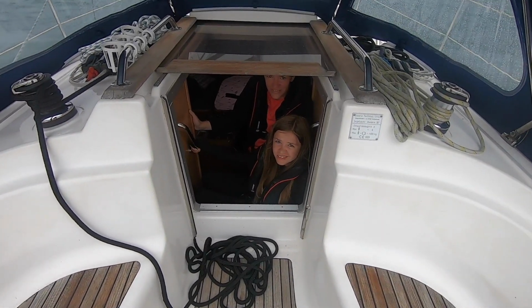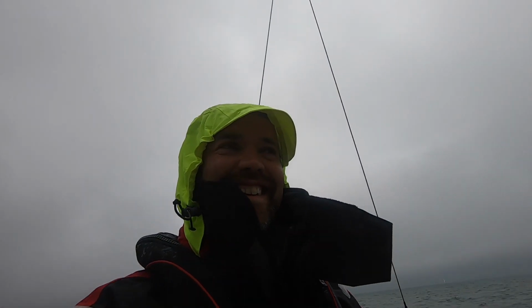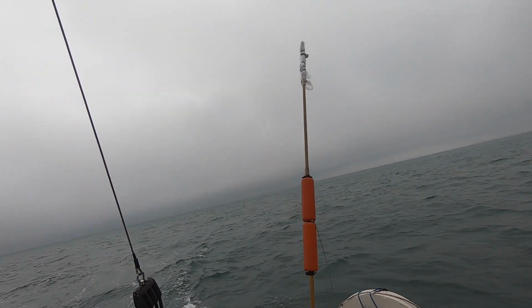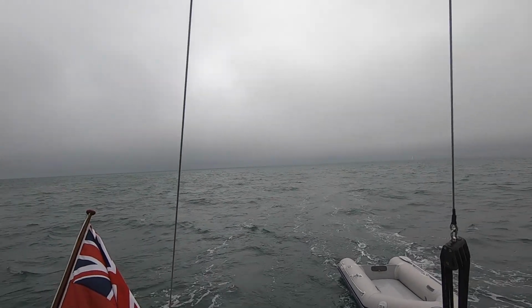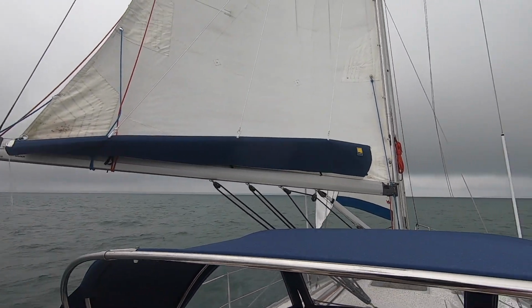Okay, well these two just shot inside as soon as it started to rain, just left me to it. So here I am. Anyway, we just had a bit of a squall and a bit of a rain shower come through. So as predicted, the wind has now changed direction.